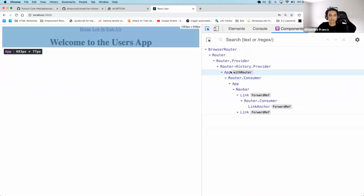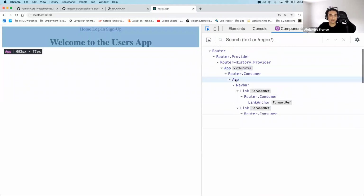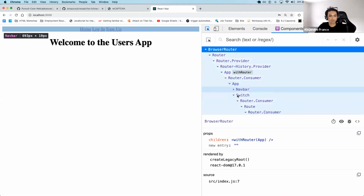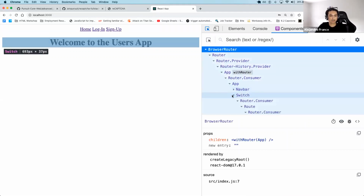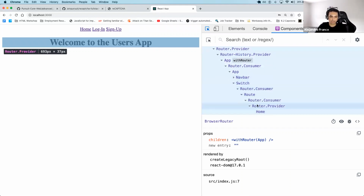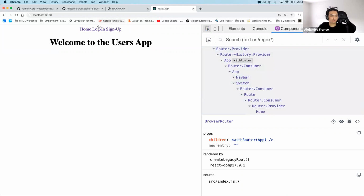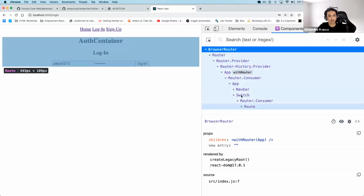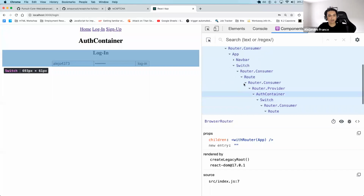If we inspect here, the components tab, not Redux, we can see that App is the whole thing, right? Navbar is the navbar. Let me close the navbar. And then we have this Switch. The Switch is currently displaying home, which is that. When I go to login, we see that the Switch is housing all of this area, the stuff that's highlighted. And then we have a Route.